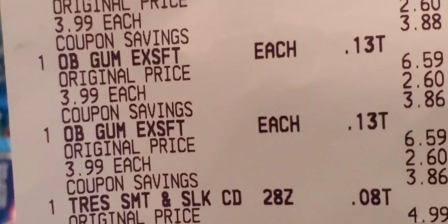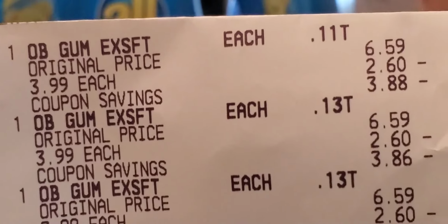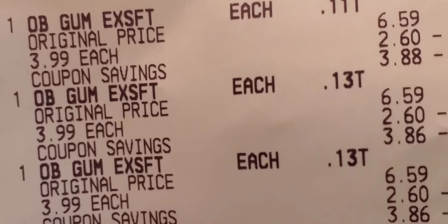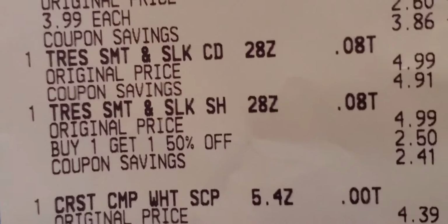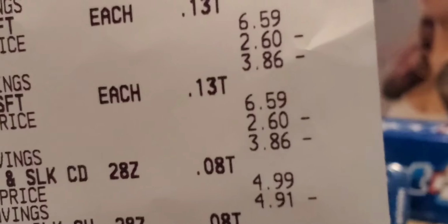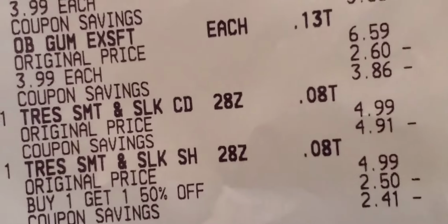So here I have the Oral-B toothbrush. These are $3.99. When you buy 3, you earn a $4 Extra Buck. The Crest toothpaste, they're on a promotion also. These are buy 3. Is it buy 3? Yeah, buy 3, you earn a $5 Extra Buck with a limit of, I believe, 2.